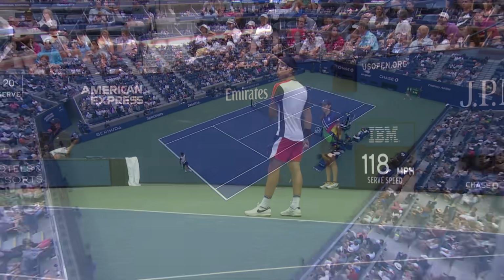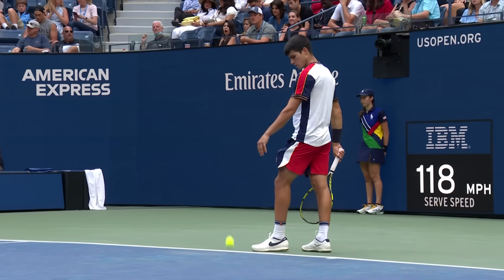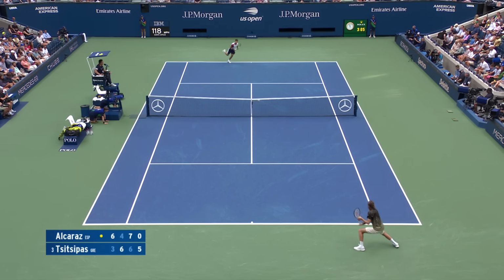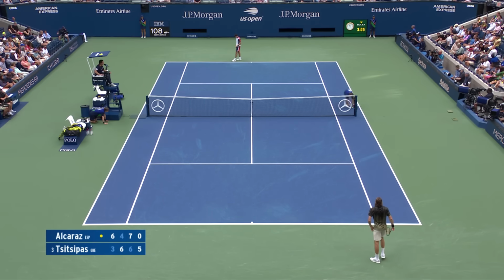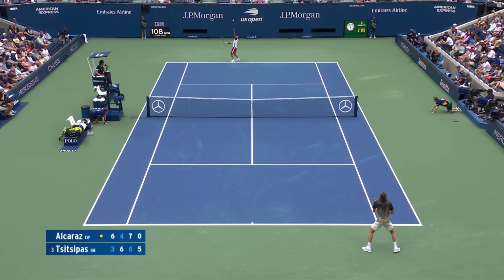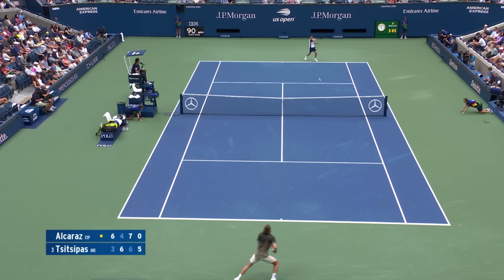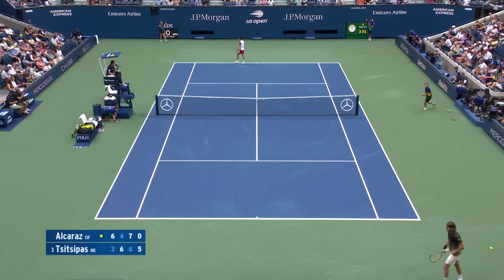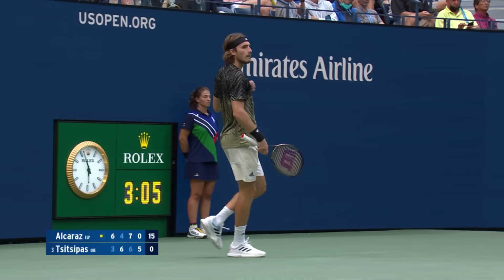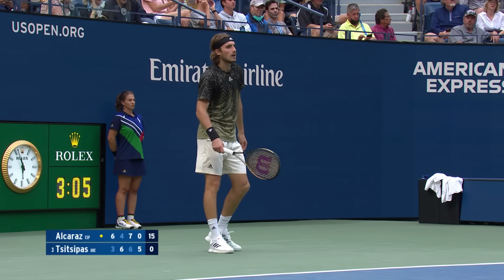It's been some ticket, this one, the day session, day 5, inside Arthur Ashe Stadium at the 2021 US Open. Almost 6 hours of high-quality tennis the fans have enjoyed so far this afternoon. A contest between 2 Grand Slam champions, Medvedev and Victoria Azarenka, kicked off the session. That went the distance, the Spaniard coming through that one. It's looking like this one's going to go 5.